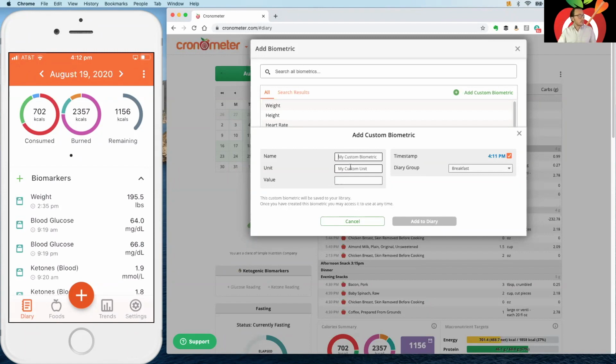It's super easy. You're also going to notice, and this will appear on any dialogue where you're adding things, you can set up a timestamp. All the data that you enter will now be timestamped. By default we just say whatever the device time is. So I guess it's 4:11 PM for me right now. If I click on that, I can edit it. Obviously if I'm logging my lunch a couple hours later, I can just edit that. And then I can also choose the diary group that this appears in. It's a pretty great way to stay organized and just add that time data to your food log.